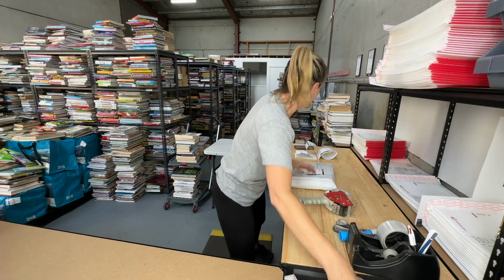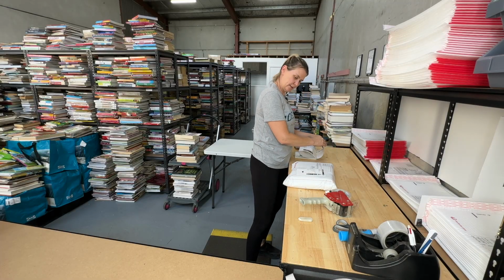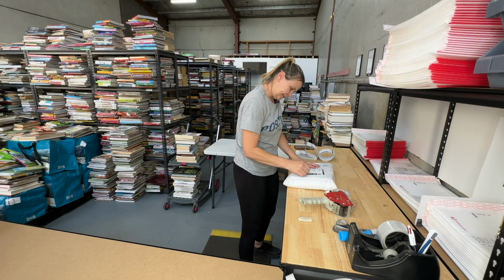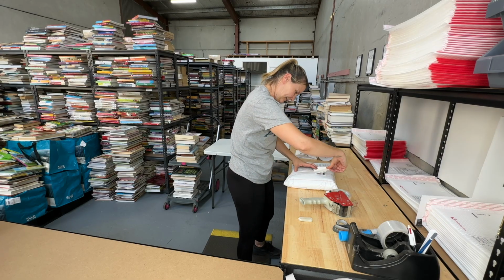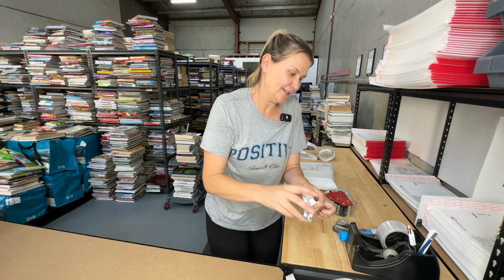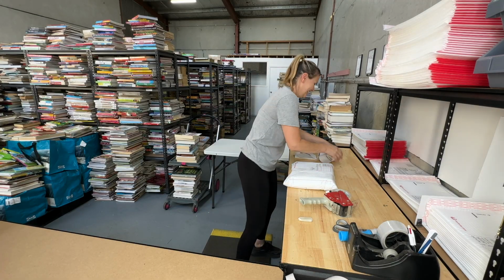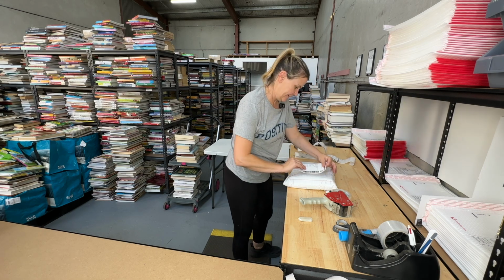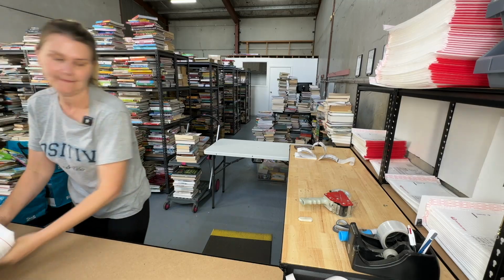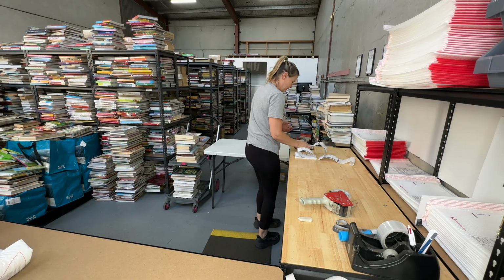Uh-oh. This is where the shipping label ran out. It's only half printed because the paper ran out. So just pull that off and put the full one there. Okay. Right. What have we got here?